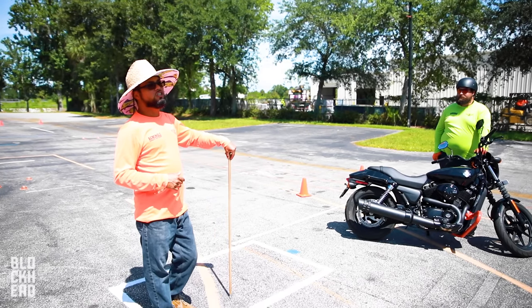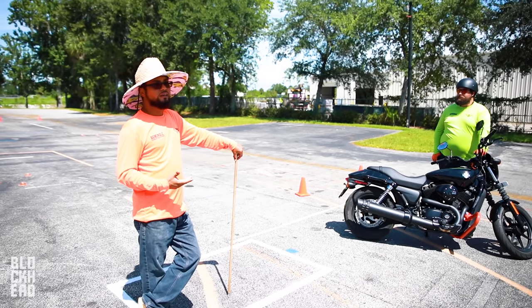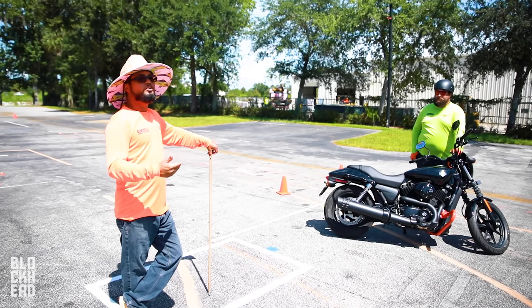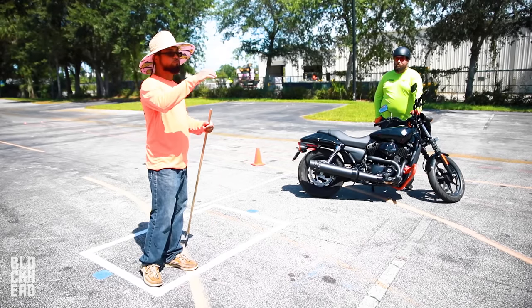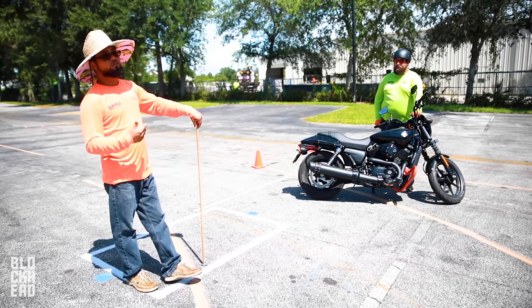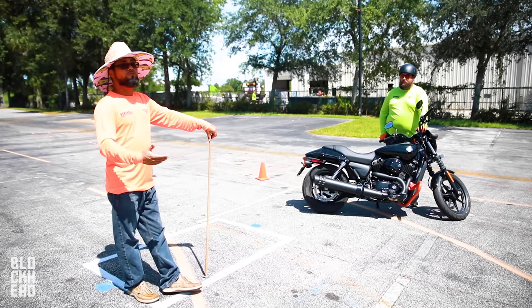So again, this is John trying to do threshold braking. Threshold braking is just enough brakes right before you produce a skid. Begin your braking, just progressively more brake pressure till you come to a stop. You can stop faster with threshold braking than you actually can with ABS.